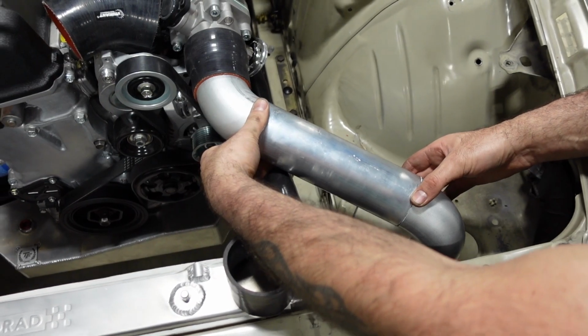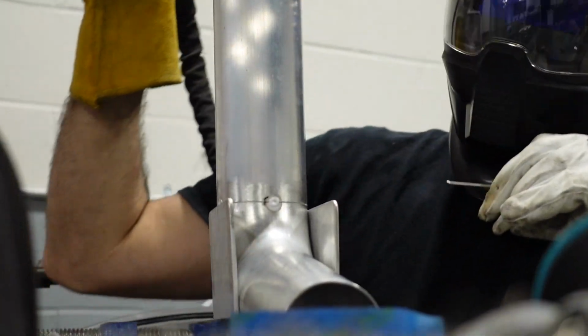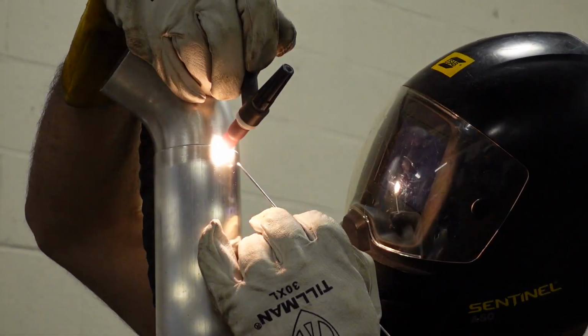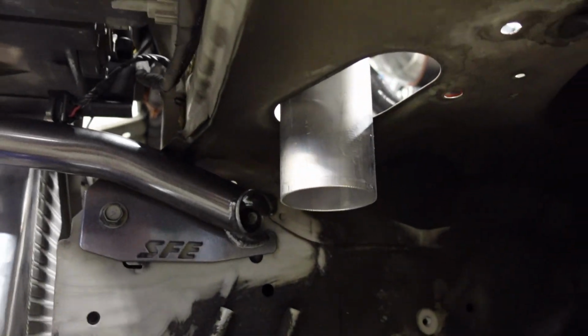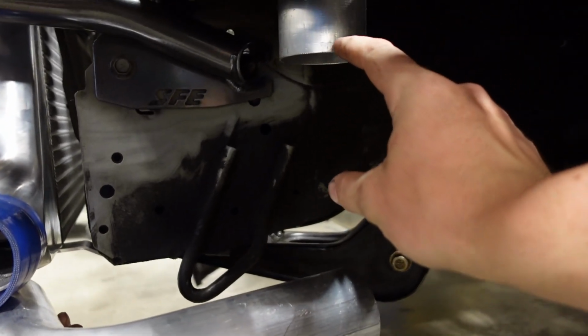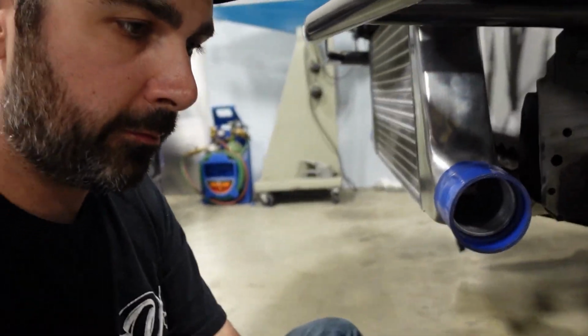Oh, I love that. That flows so nicely. Nice. All right, so now we're gonna connect that to that. But we're gonna put a coupler right here because if we didn't, it'd be almost impossible to take the piping out. I think it's left over from a 90 that we cut. Yep, this is a 90.